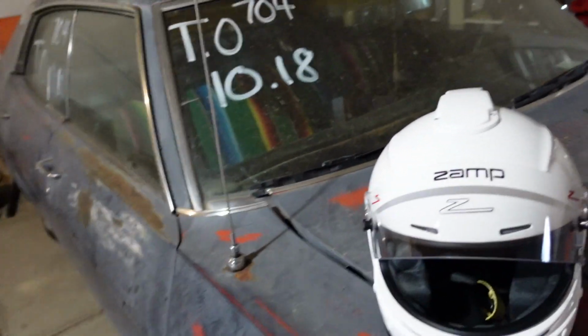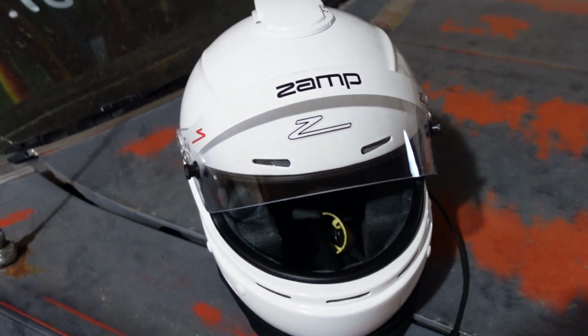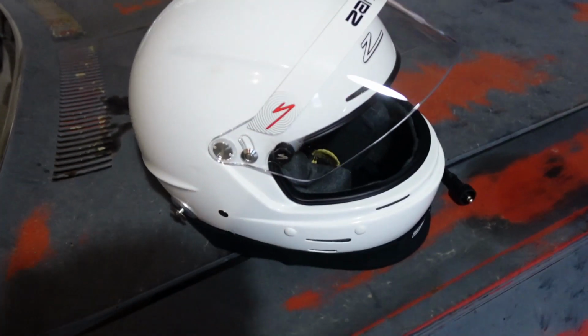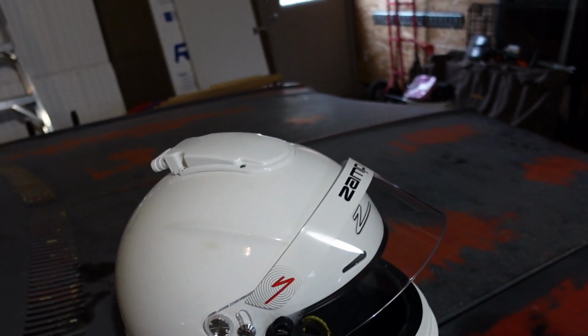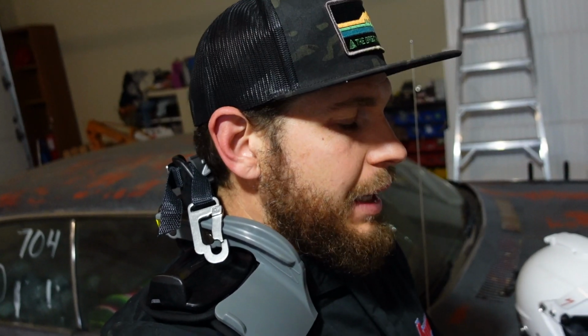Alright, so the first one we've got is the Zamp RZ-62 Air helmet. So this is a Snell 2020. Went with the newest one I could get because usually the Snell rating is good for about 10 years. So we got these helmets for the Baja 2020 and I wanted to make sure that I could get as much use out of this helmet as possible.